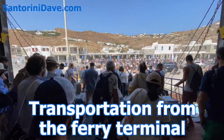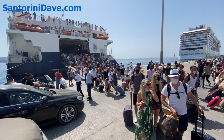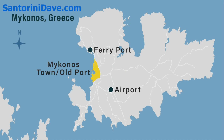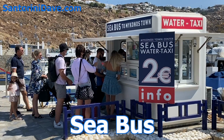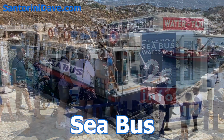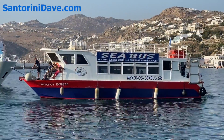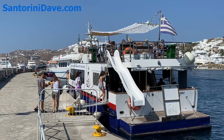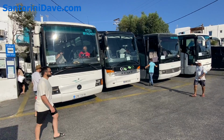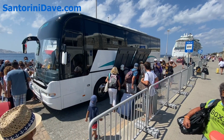Visitors arriving on ferries from Athens or other islands arrive at the new Tourlos ferry port, which is near to Mykonos town, but not within walking distance. The quickest and easiest way to get to the center of town from the ferry port is by using the sea bus, a shuttle boat that only costs a few euros and has stops at 2 locations in Mykonos town, one at the old port and the other in the center of the harbor. If you're needing to get to the Fabrika bus station in Mykonos town, then you'll want to take the bus from the ferry terminal instead.